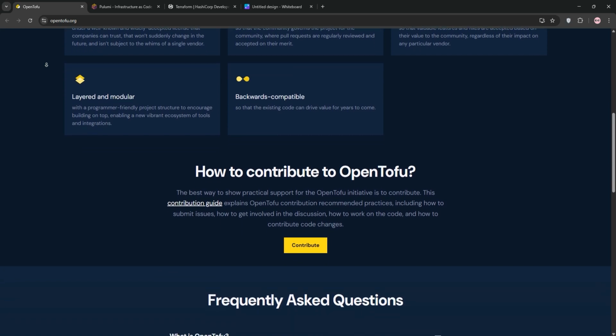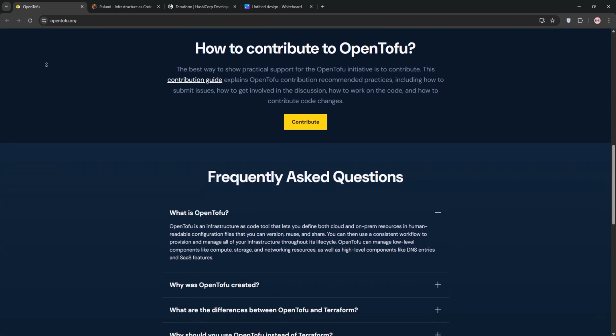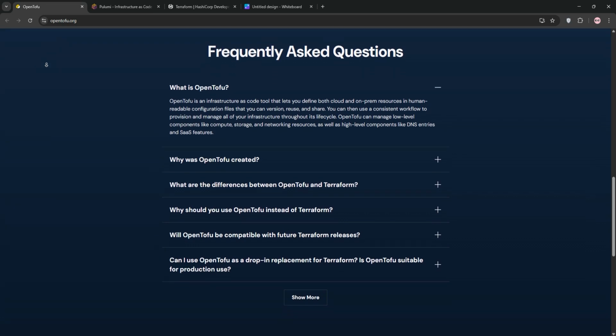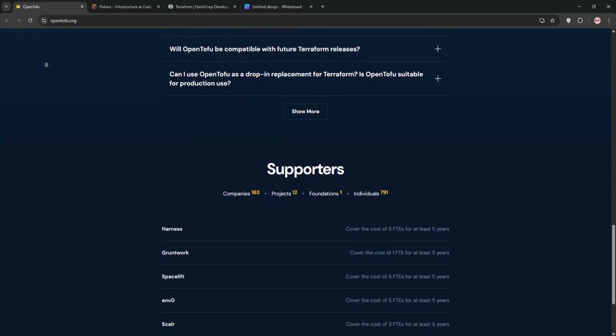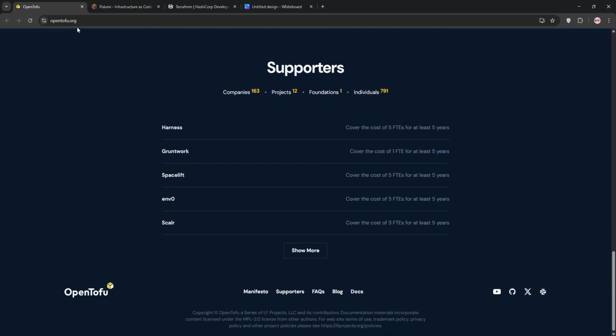Let's go. First up, we have OpenTofu. It's a fully open source fork of Terraform created after Terraform's license changed. It uses HashiCorp configuration language, HCL, for declarative infrastructure setup, meaning you define the desired state, and OpenTofu makes it happen. It's community-driven, supports tons of cloud providers, and is backwards compatible with Terraform workflows.